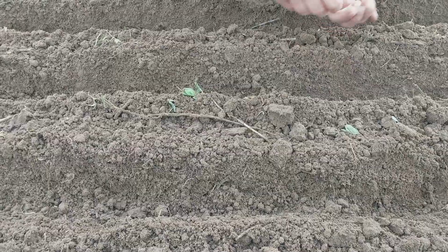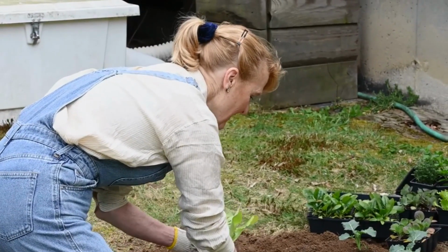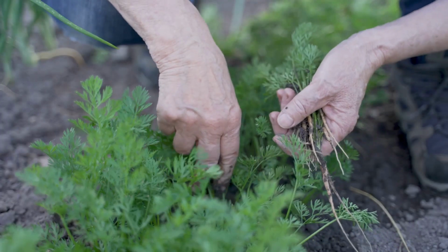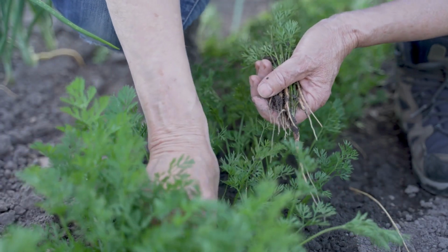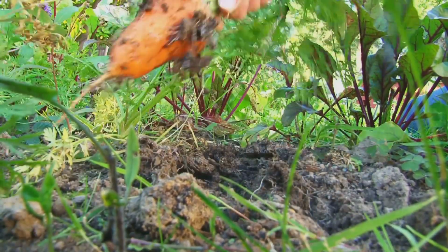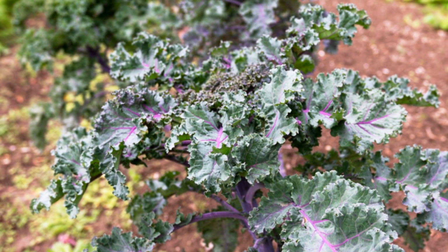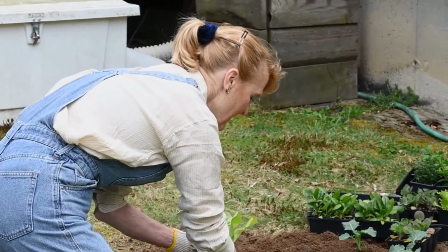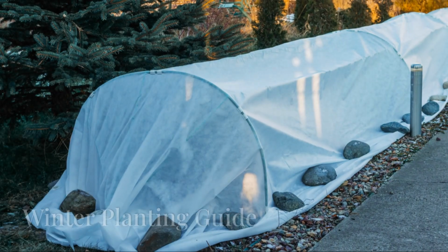As temperatures cool, it's time to plant fall crops. These vegetables thrive in the cooler weather and can be harvested well into the fall. Carrots, sweet and crunchy, perfect for fall harvesting. Beets, another root vegetable that does well in cooler temperatures. And kale and Swiss chard, hardy greens that can withstand light frosts. Plant these in late summer or early fall for a continuous harvest.